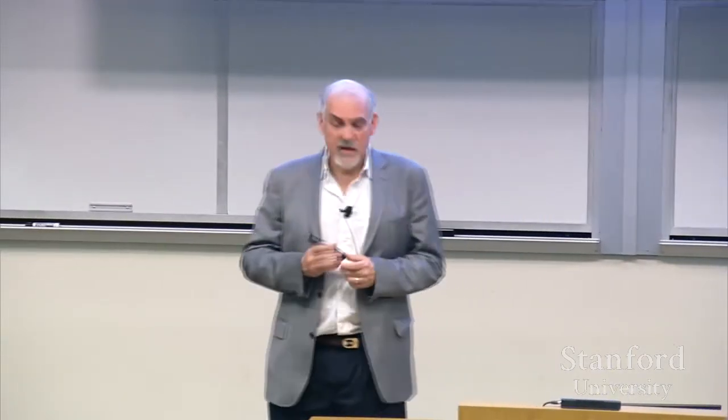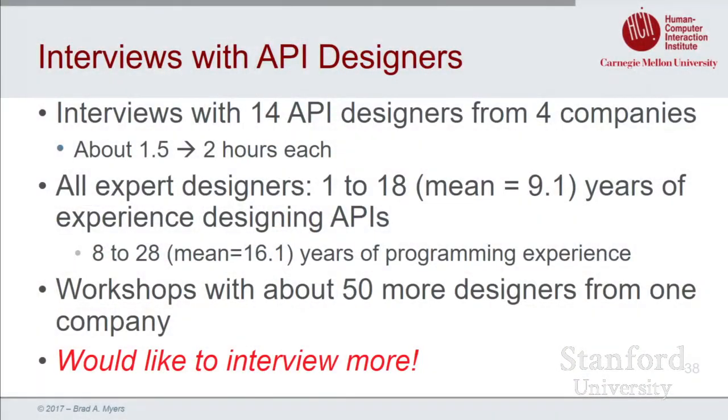And we were able to get quite experienced API designers. So a mean of 9.1 years of designing APIs, ranging from 1 to 18. And they were also obviously really experienced programmers as well, a mean of 16 years up to 28 years of programming.